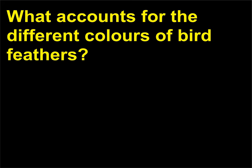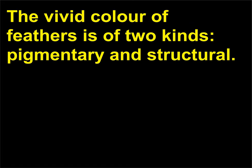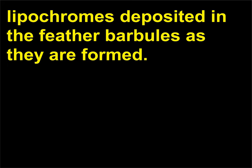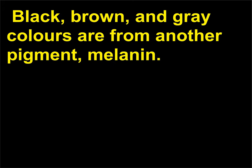What accounts for the different colors of bird feathers? The vivid color of feathers is of two kinds, pigmentary and structural. Red, orange and yellow feathers are colored by pigments called lipochromes deposited in the feather barbules as they are formed. Black, brown and gray colors are from another pigment, melanin.